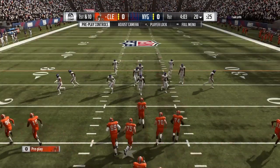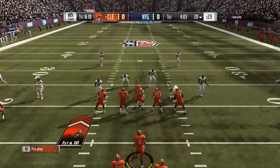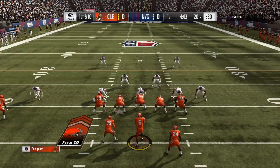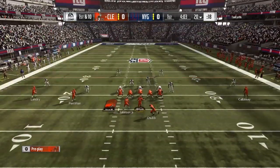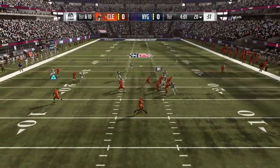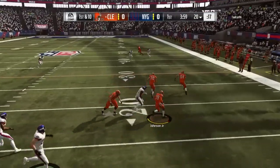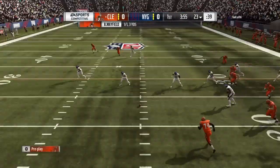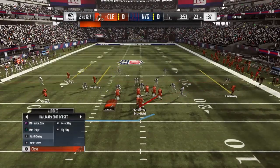Mayfield going to lead the Browns up now, 1st and 10. Check, Patriot! A first down throw for Mayfield. Screen play, Johnson. And they'll get him down here at the 23. Only 3 there on the screen.